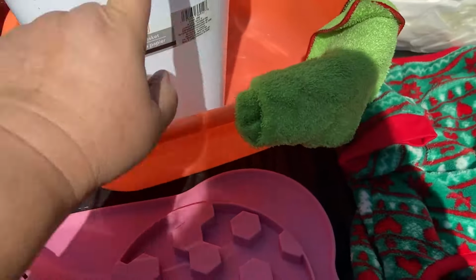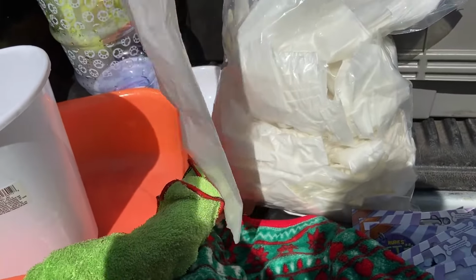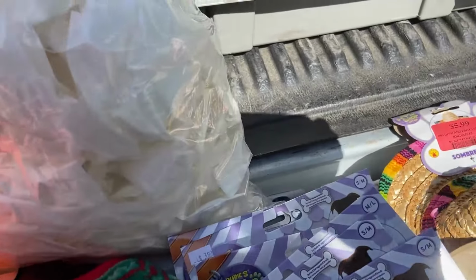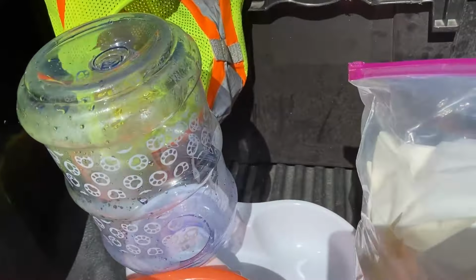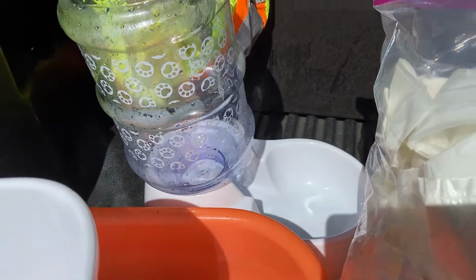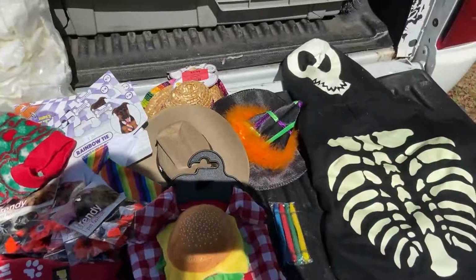A tub, a trash can, a rag. This is all bags. I don't know if they were for the register, if they were for picking up poop or whatever, but they're nice little garbage bags that we can use as we're dumpster diving. And we have the water feeder back there. So that's it for that part.